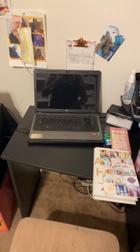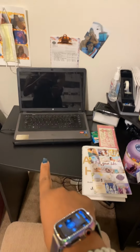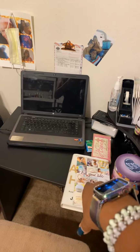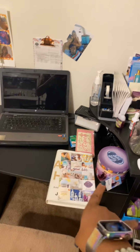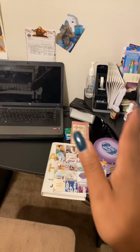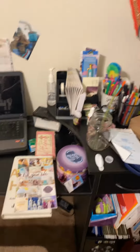This is my desk. On my desk, you will always have my laptop, index cards and stuff like that, my book, and some candy. It's always going to be a snack on my desk. I can tell you right now, I'm always going to have a snack on my desk.